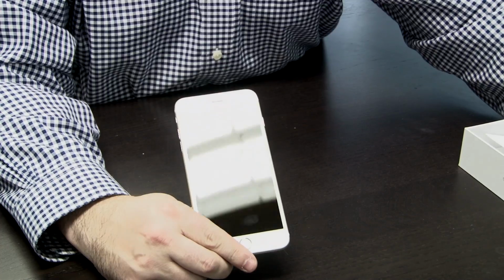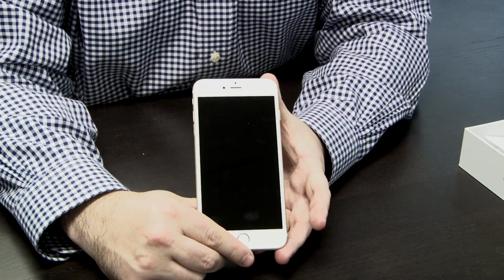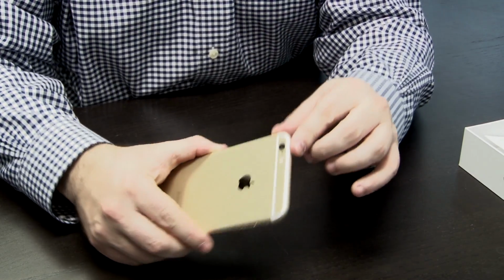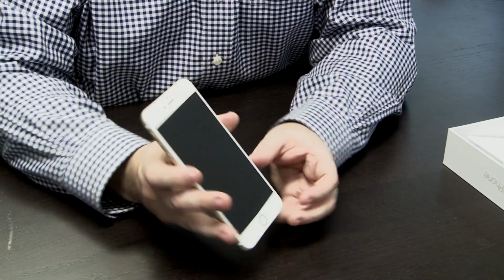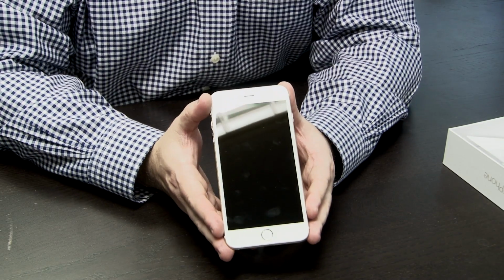Now, there's something else in this phone that is also really cool. And I've been waiting for this in an iPhone for the first time. And it is on the top. There is an NFC antenna. You can't see it. Near field communications antenna on the top of the phone. And what that's allowing us to do right now is use a system called Apple Pay.